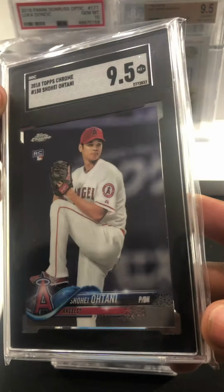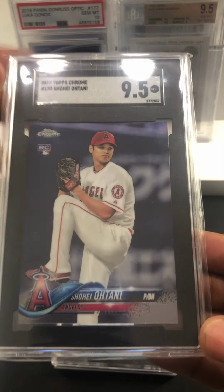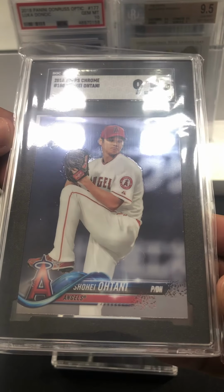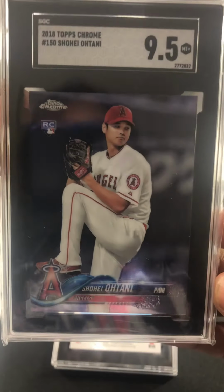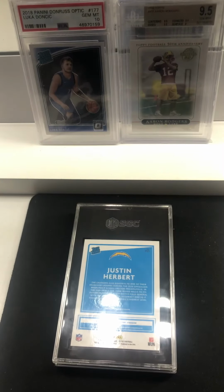I mean, I heard PSA is being a little bit tougher with their grades, so maybe not. But a lot of people used to crack BGS slabs and then send them over to PSA, trying to get those 10s. I feel like you could do that with SGC in the long run.